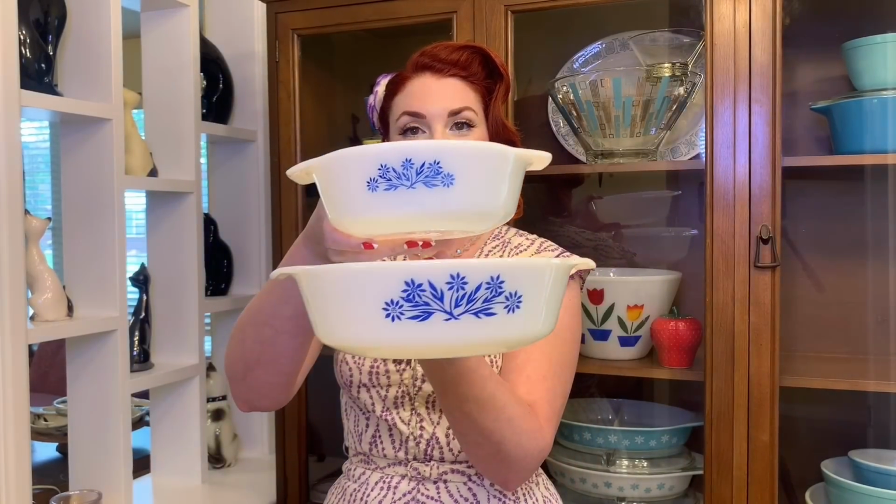A lot of times with the glass bake and the Pyrex, the pattern is on both sides, like all around the bowl, but these ones just on the front. Next up for Fire King is this cute little dish. It looks like candles to me, but I don't know if that's really what it is called or not. And this one I thrifted.